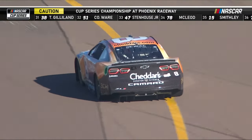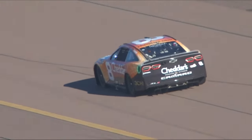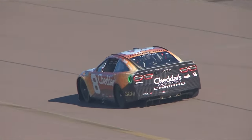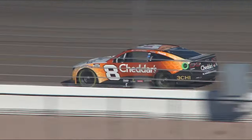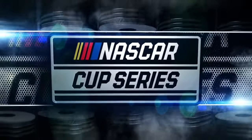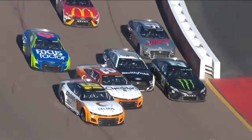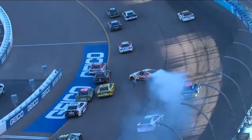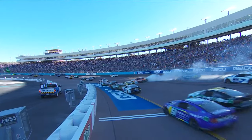Broke something or bent something when I bounced off AJ. Tyler Reddick, again, and Michael McDowell involved in this one. Only two cars involved, but it was a four-wide situation getting into turn three, and that is not going to work out. Will Ryan Blaney be back for the restart here in just a moment?